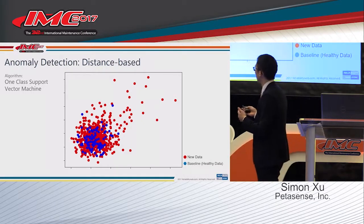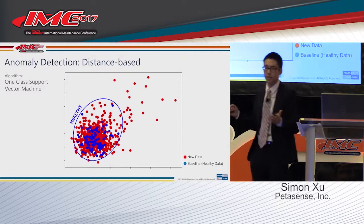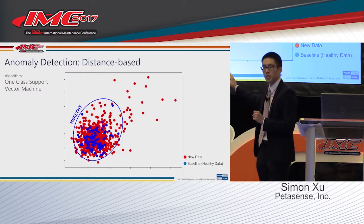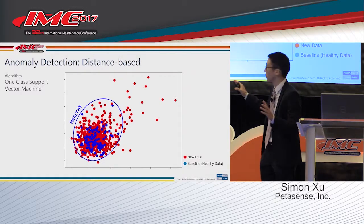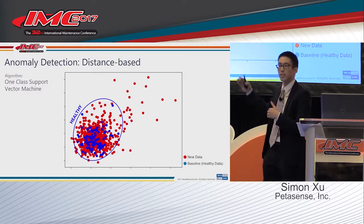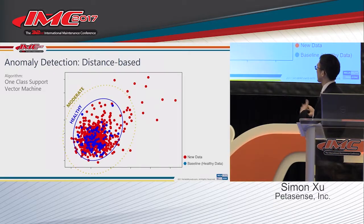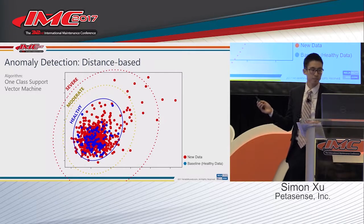Once I supply the algorithm with this set of blue points, the healthy baseline, it'll draw a boundary around it. But note that even though I've drawn it in 2 dimensions, this plane is actually in multi-dimensional space. It's a hyperplane or a hyperellipsoid. Now what we can do is evaluate points based upon whether they're inside of that boundary or the distance away from that hyperplane boundary. And you can base the health, whether it's moderate or severe, just on that distance.